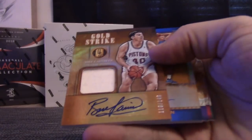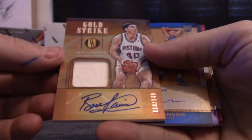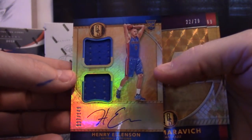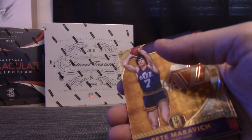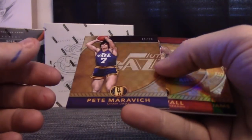Bill Laimbeer, numbered to 149. Jersey autograph. And Henry Ellenson, 149, double rookie jersey autograph. Wait a second here. That was back-to-back Pistons. Sure was. Pistons got two-thirds of the pack.